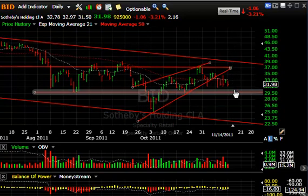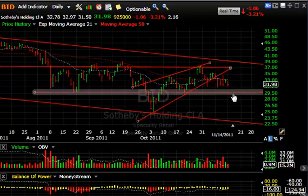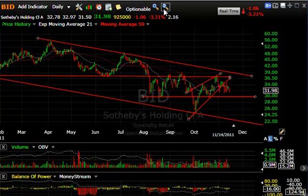Today down $1.06, only 3.2%. But if it takes out this resistance support line here, we may test and or take that out with a test down in the mid-20s potentially if the market gets real ugly.